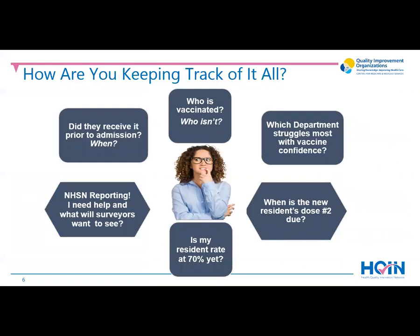So let me ask, how are you all tracking vaccine administration in your facility right now? I can tell you, we're hearing answers across the spectrum. A few nursing homes are using incredibly sophisticated tracking, and others have received a piece of paper that's nothing more than a resident roster with check marks that they got from the pharmacy that ran their facility clinics.